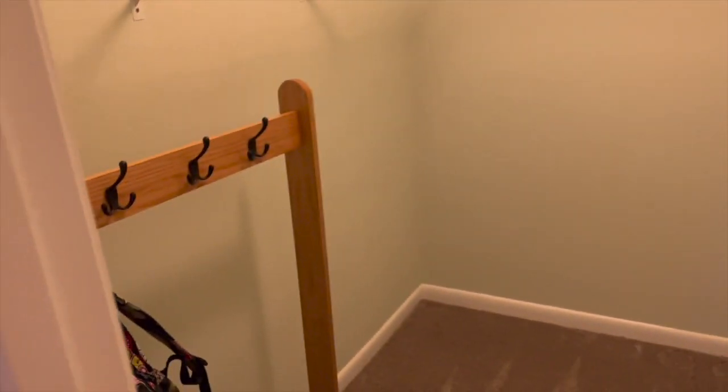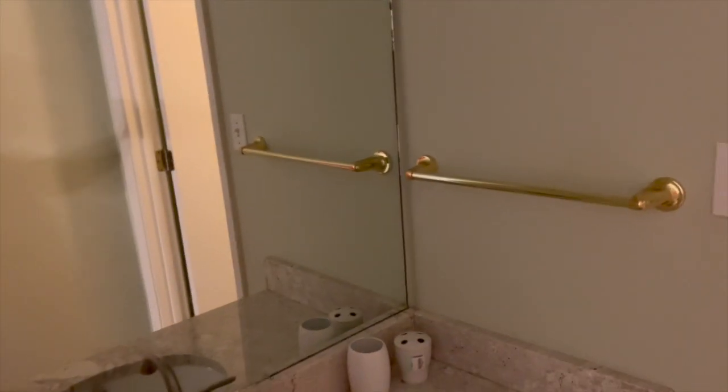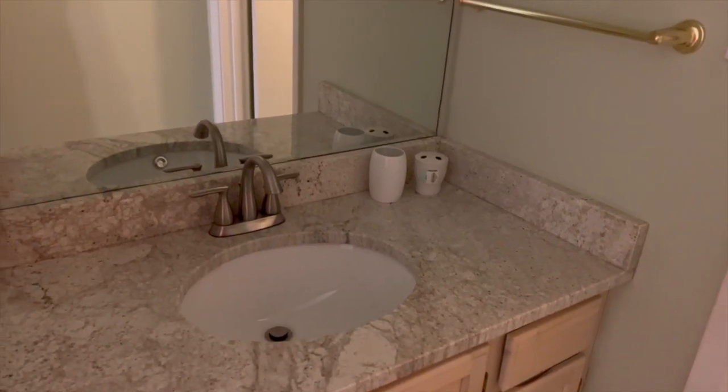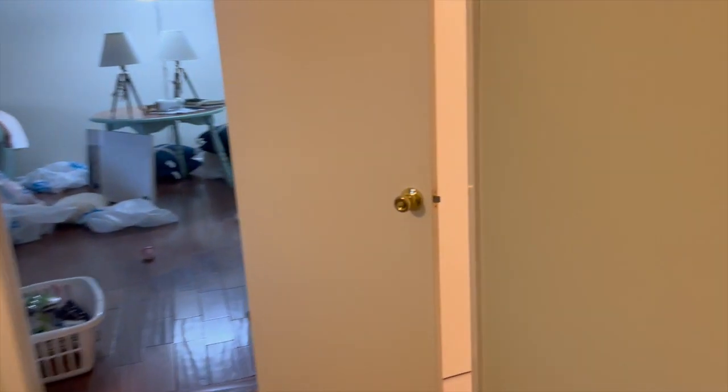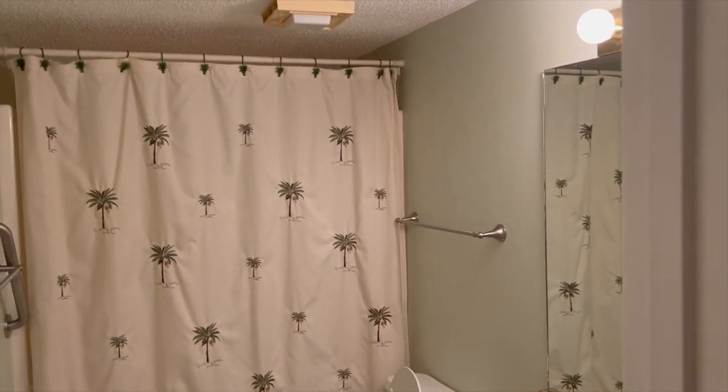Y'all, you see why I had to get light bulbs. Everything's yellow, and I'm a mess. And we've got this little area, and then you go in here, and then here's the bathroom. So it's a little strange makeup. Little floor plan's a little different. So I'm going to work on that.